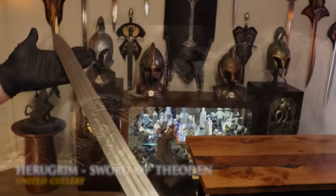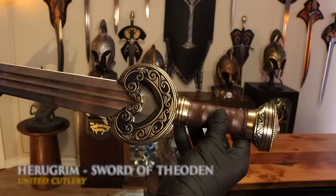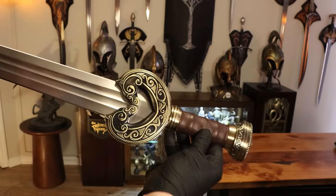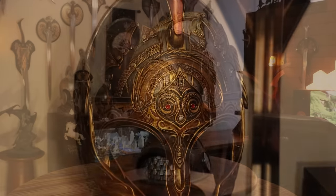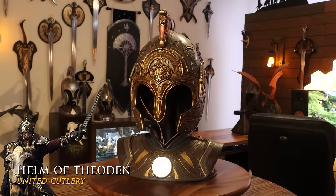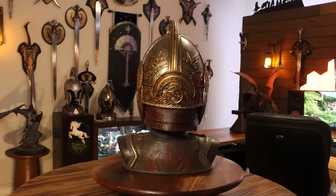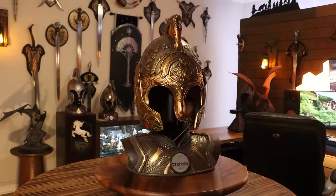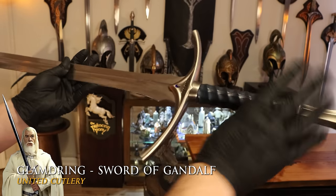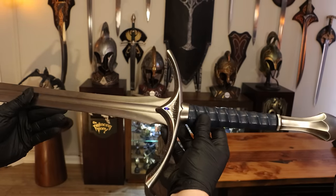Next is the 500-year-old Sword of Theoden, Herugrim, by United Cutlery. Followed by my favorite helmet in my collection, the Helm of Theoden. This one is gorgeous. Next is the Foehammer, the Beater, forged for the Elven King of Gondolin in the First Age, Glamdring, the Sword of Gandalf.